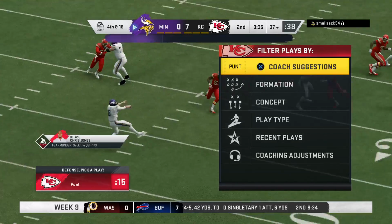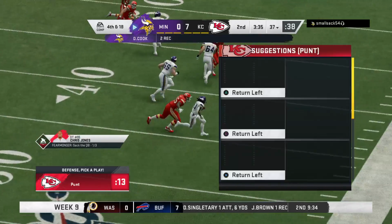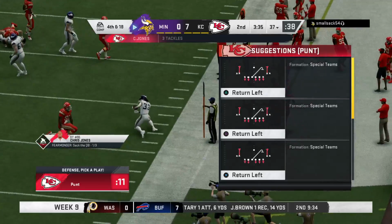Good contain, no gain on the screen, and it'll bring up fourth down. I know you've got a baseball background, right?